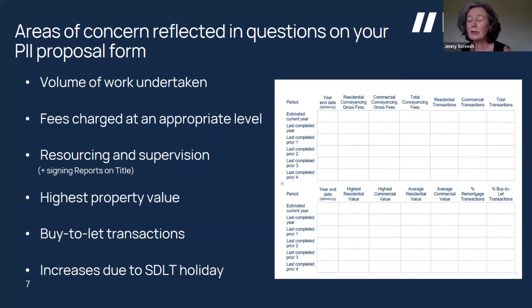It's important to mention that you may not find a question on your proposal form, but underwriters are acutely aware that fee earners during the SDLT holiday were working under pressure. There were huge volumes of work. They are concerned about the potential for claims to arise out of that work. So if your transaction numbers and fees did go up significantly, then it will be important for you to reassure underwriters about any additional controls that you had in place.